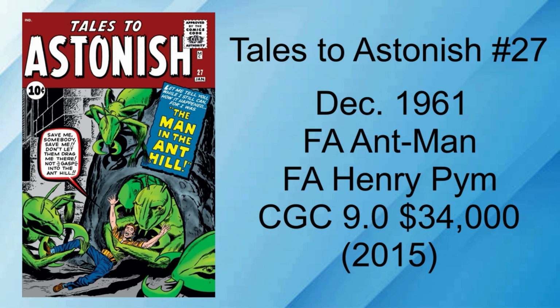Now we get to another class of books, which are older ones, for example Tales to Astonish 27, which came out in December of 1961, the first appearance of Ant-Man and Henry Pym. The last CGC 9.0 sale was in 2015 for $34,000, so it's actually much higher now. I would anticipate this book to be in the six-figure range, just because it's so old and so rare. And these books are going to be more significant to comic collectors in the current market.